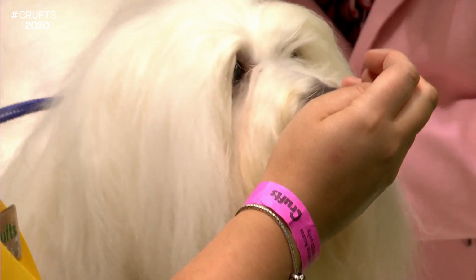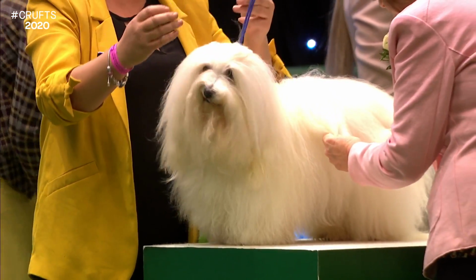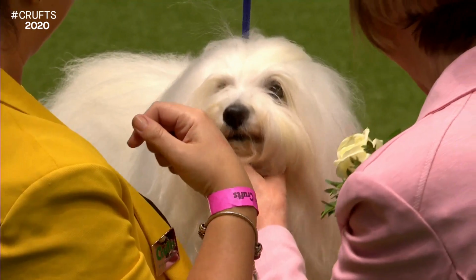These dogs are said to have been bred from small dogs. Sorry, I was just going to point out the coat, which is unique in its cotton texture, and they should have a distinctive rise and fall to the top line, which the judge will be feeling for under that coat. And unusually, the coat is also single.